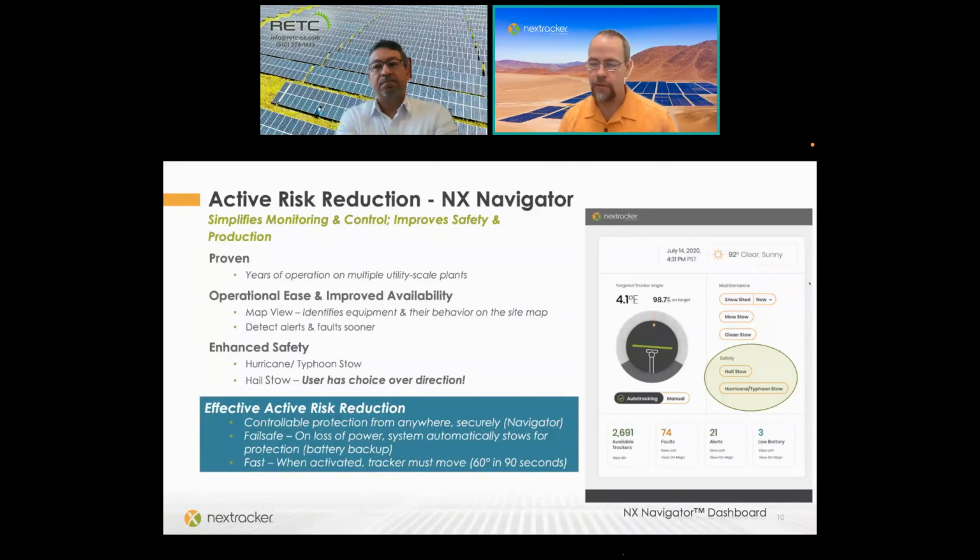Well, we did. That report was issued in March of 2020. We were actually one of the leaders on that. So we incorporated the hail stow functionality into the platform, and we gave the user choice over the direction of stowing. Now, for any active risk reduction, in order for it to really be effective and to be meaningful, there's got to be a few additional elements to it. It's got to be something that can be controlled anywhere securely. And the reason that this is super important for the category of hail is that what we're worried about primarily is synoptic hail. It's formed in thunderstorms. Thunderstorms occur primarily in the afternoon, evening. So it could be at times when people are not at the plant.